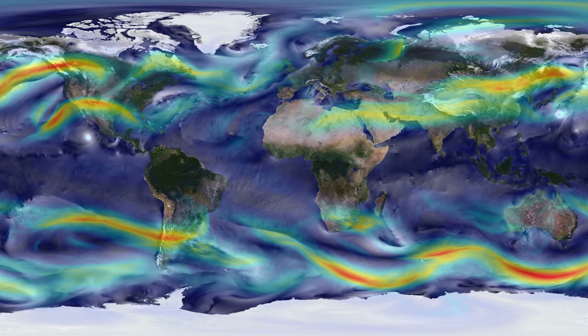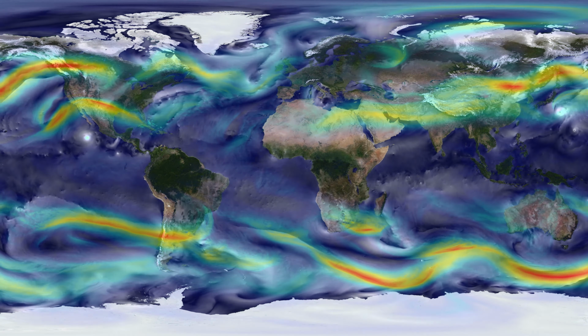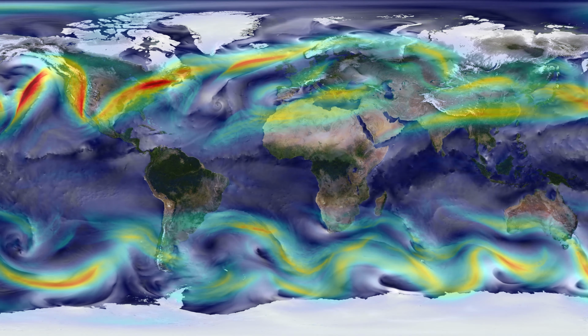Recent studies predict that as the oceans continue to get warmer, they will release their heat in ever more powerful and more frequent storms. As this virtual planet shows, Earth's climate engine has a dazzling array of moving parts. Wind patterns and sea currents, tides and terrain that together help equalize temperatures around the globe.